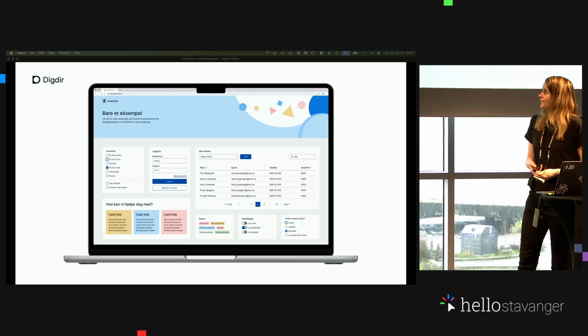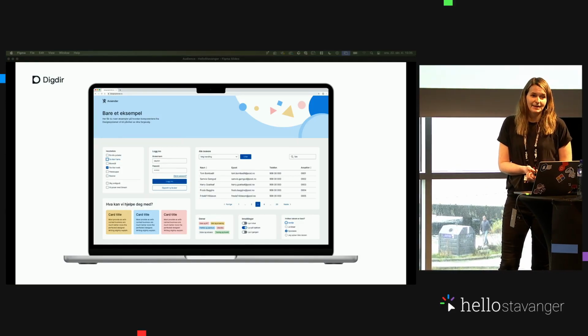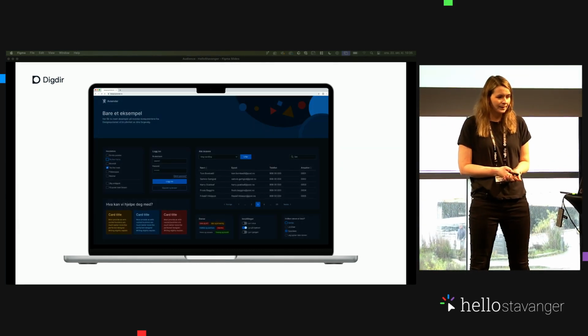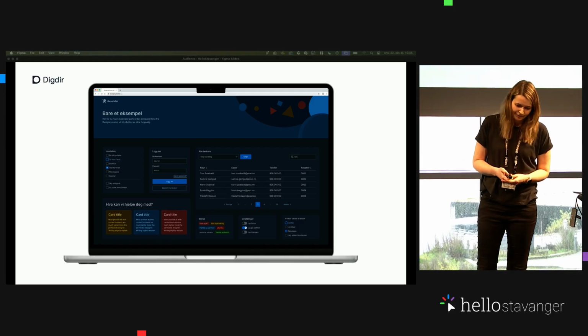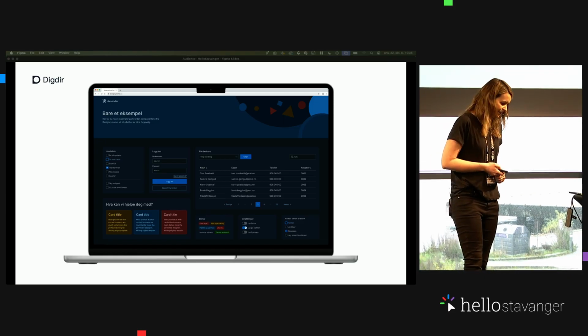Designsystemet supports what we call multidimensional theming. It means it supports both light and dark mode, and also that you can have multiple themes for different visual profiles. Some organizations might have just one visual profile, while others have several because they have different products or subsidiaries or something like that.